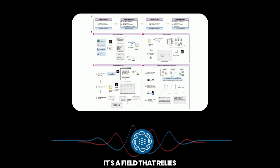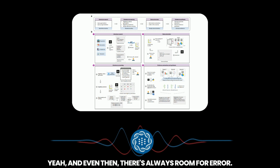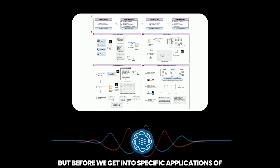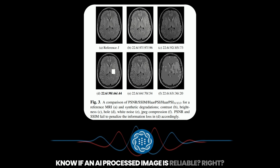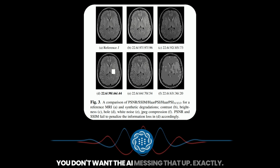It's a field that relies on specialists to interpret images. Yeah, and even then, there's always room for error. For sure. Humans make mistakes. Totally. But before we get into specific applications of AI in medical imaging, how do we even know if an AI-processed image is reliable? Right. That's a good question. I mean, we're talking about people's health here. Absolutely. You don't want the AI messing that up.